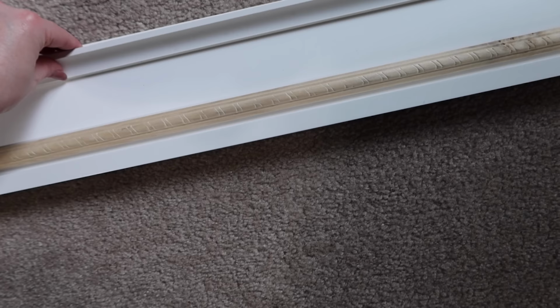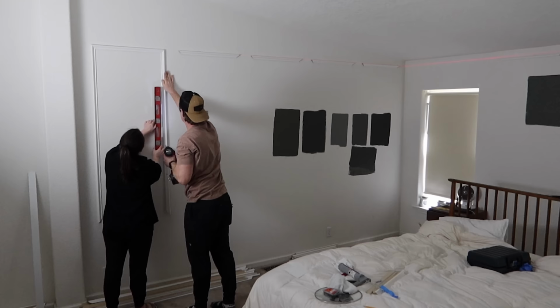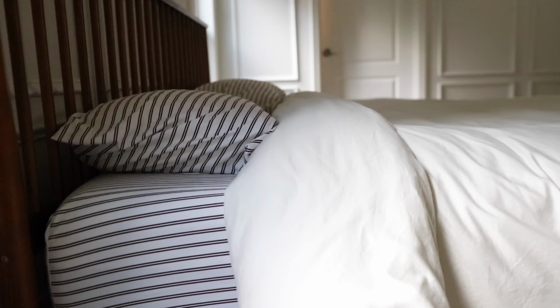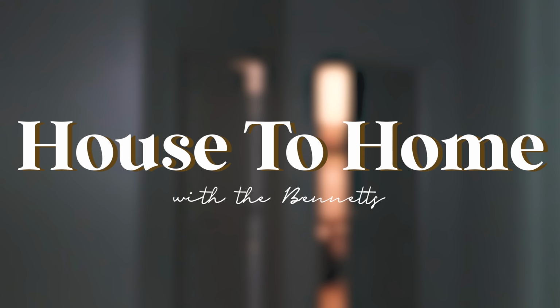Today we're sharing part one of this project. We're building custom millwork and wall treatments, color drenching the room in a gorgeous rich paint color, and keeping it real in the roller coaster that is DIY home projects with all the twists and turns along the way. We're so glad you're here, and we're excited to take you along on this next step of the journey of taking this place from house to home.